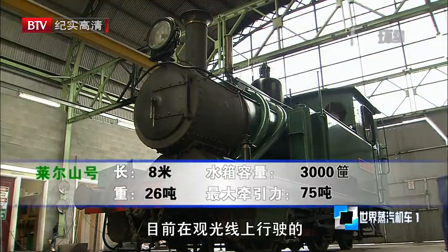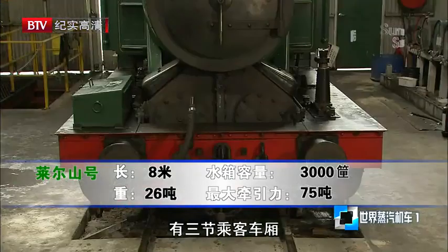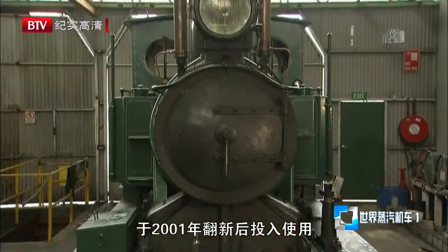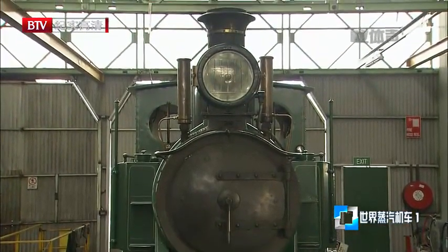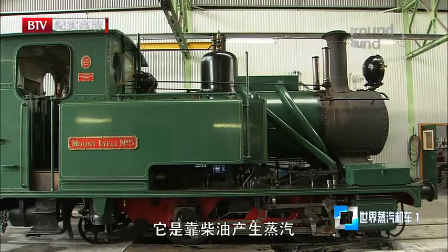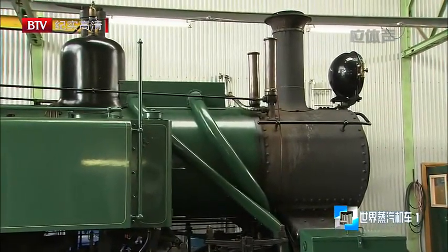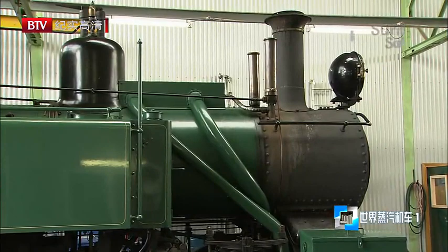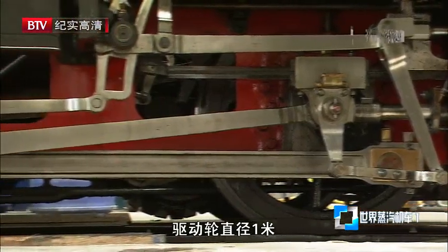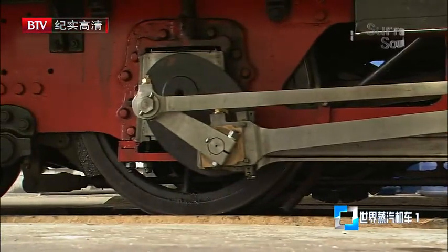The train that currently runs on this track is a steam locomotive with three passenger cars, called Mount Lyell. It was refurbished in 2001 and was originally built over 100 years ago. The steam is produced by diesel rather than coal. The driving wheels are 100 centimeters in diameter. A coupling rod connects the two driving wheels.